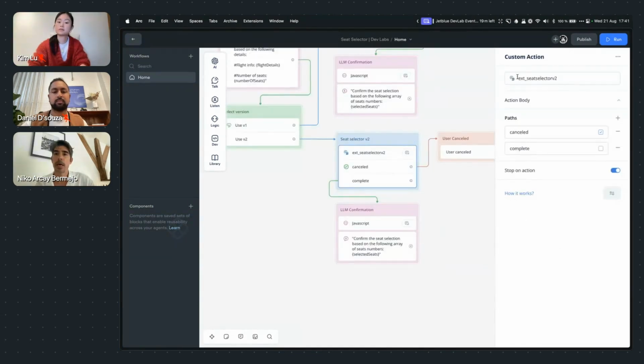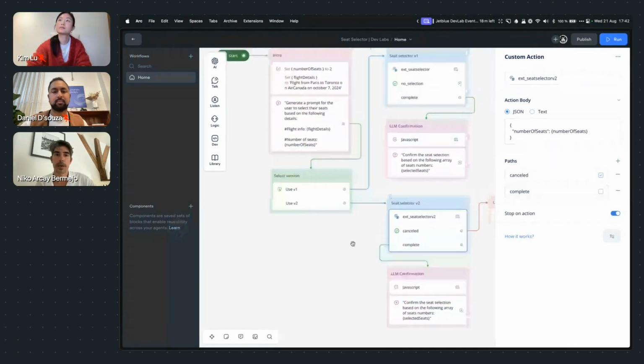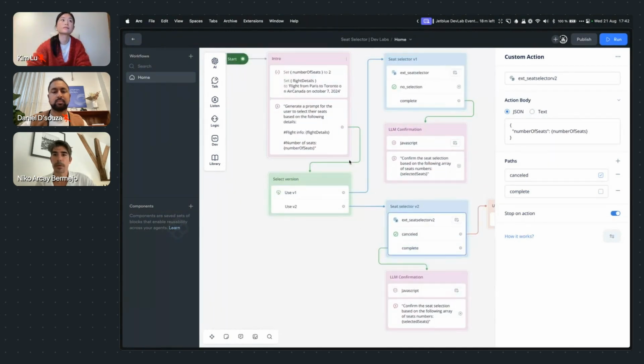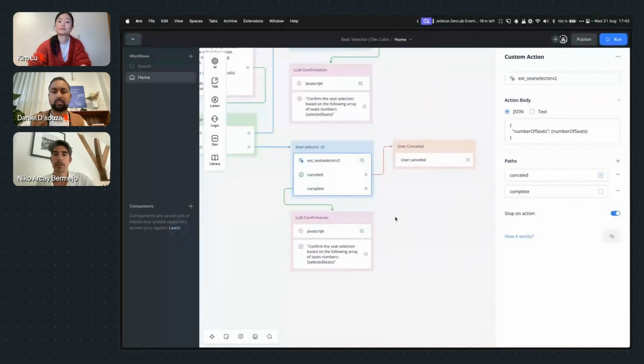The custom action has a name, always, remember. This is how we will trigger the corresponding extension, but also a body. In that case, we have the number of seats with the value of that variable, which has been set to 2 in the beginning right there. We have two paths, cancel and complete. This is how we are able to handle whenever I select 2 seats or whenever I choose to cancel that.